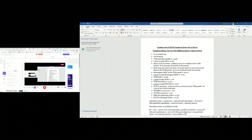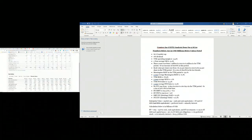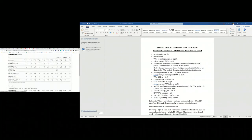All right, I've got everything situated here, so let me show you what I found. This is where we left off. Picking up here, its trailing 12-month operating margin is negative 14.5, and its 5-year average operating margin is negative 3.4.